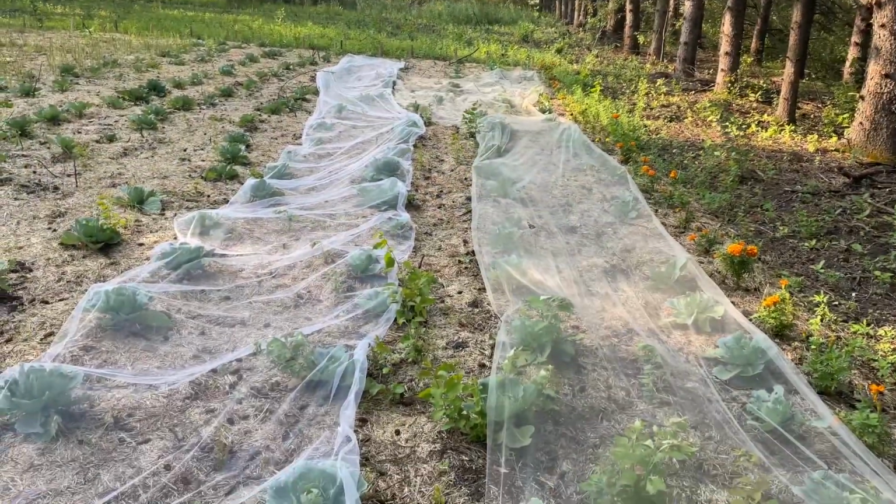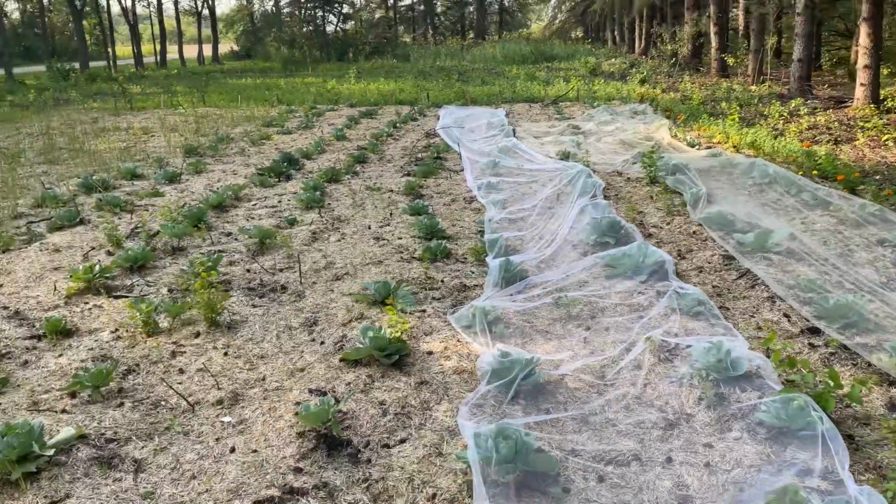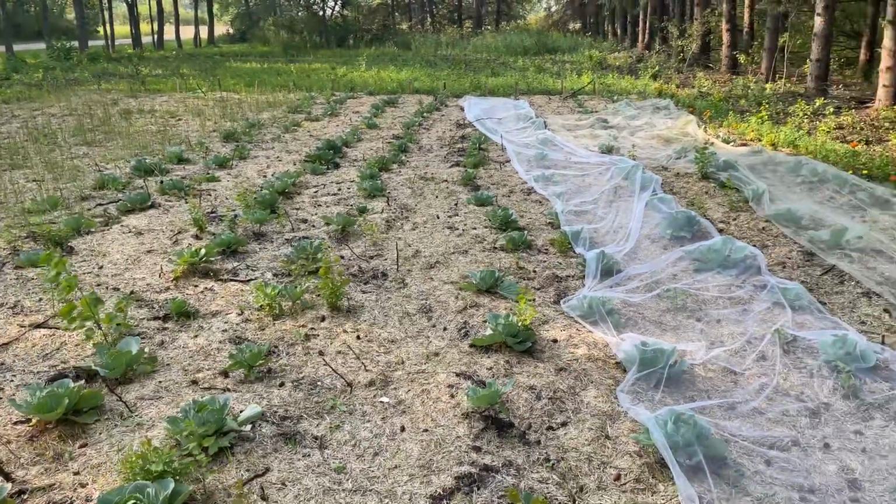Okay, she ain't pretty, but we have just about half covered. So that means I need to go find myself more tulle. Okay, so that makes me happy. Happy that we got some of the garden covered.